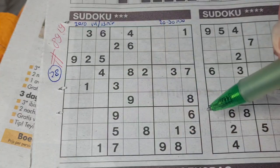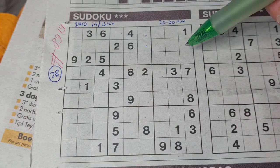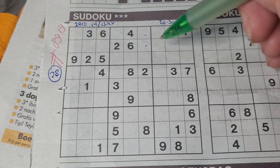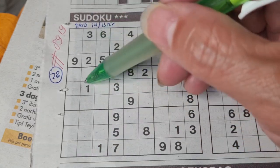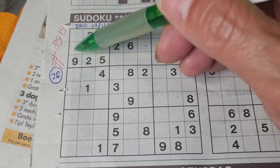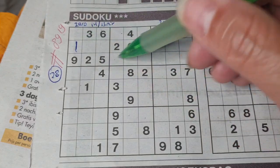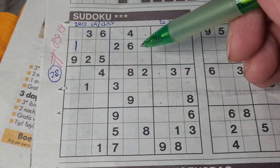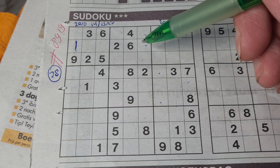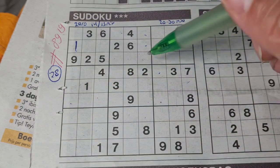Let me see which number I can pick. How about? We have a 1 in the third column, 1 in the second column. So the first column, only 2 places left. The 1 should be here or there. We have a 1 in the first row, no 1 there. 1 should be there. 1. Well. Wait. Come on. 1.